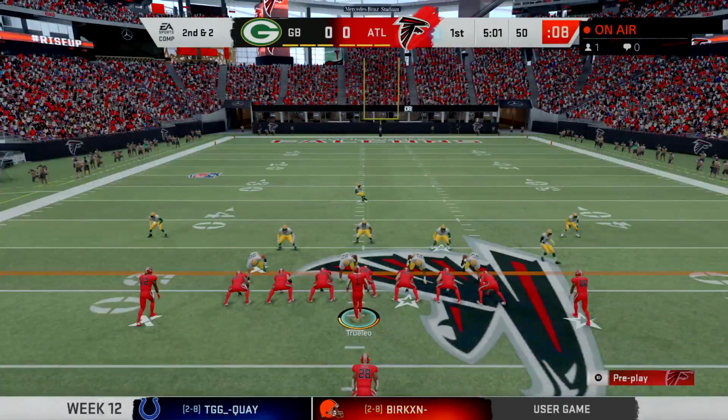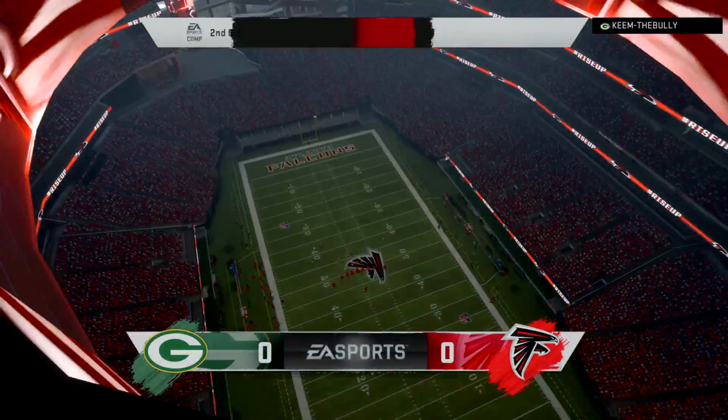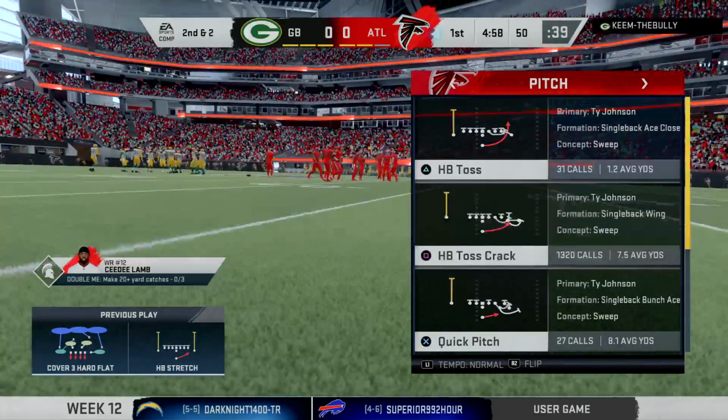Eight yards the tally on that first down run. Here's 2nd and 2. And with the play clock at 5, we're going to get a timeout. They'll have 2 remaining as we step aside here in this first quarter.